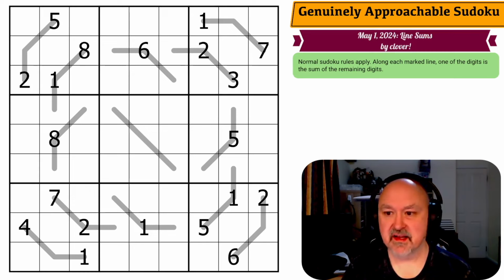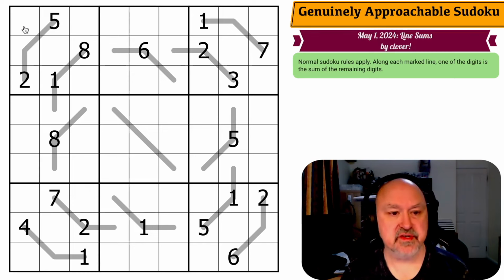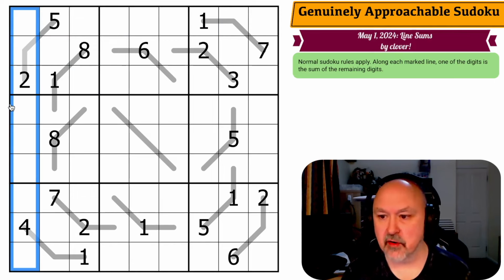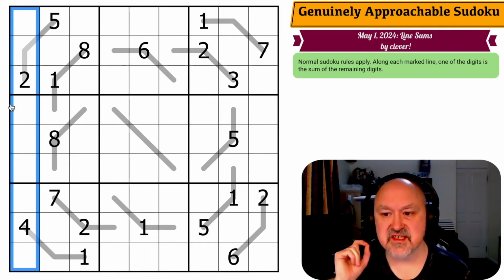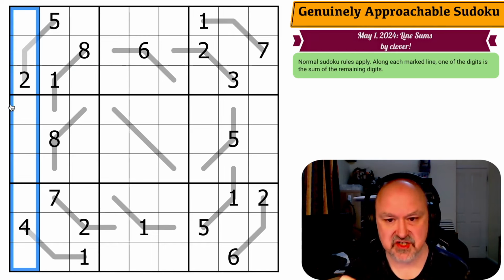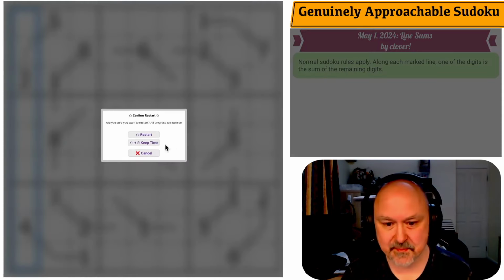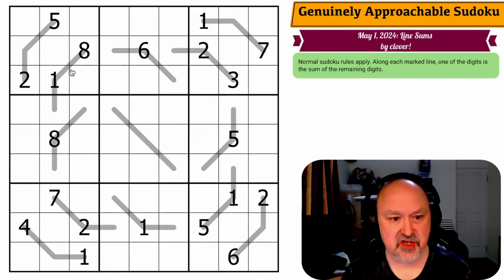Okay. Let's look at the puzzle. So normal Sudoku rules apply. In every box, in every row, and in every column, the digits 1 to 9 must be placed without repetition. And along each marked line, one of the digits is the sum of the remaining digits. I like this as a concept. I'm going to restart the puzzle to restart my timer. Let's give this a shot.